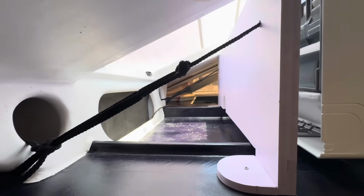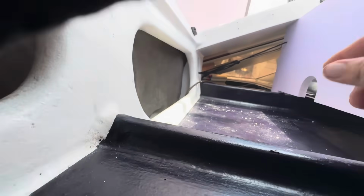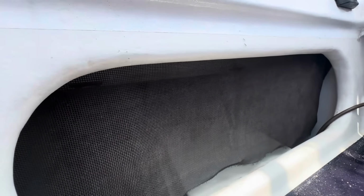All right, so the AC will mount onto this board. That's not going anywhere. Good and strong. And then we got a hole for the gas lines out there. And it will go into this little forward hatch where the outside unit is. And we'll open up the hatch when we want to run it, so we get airflow in there.